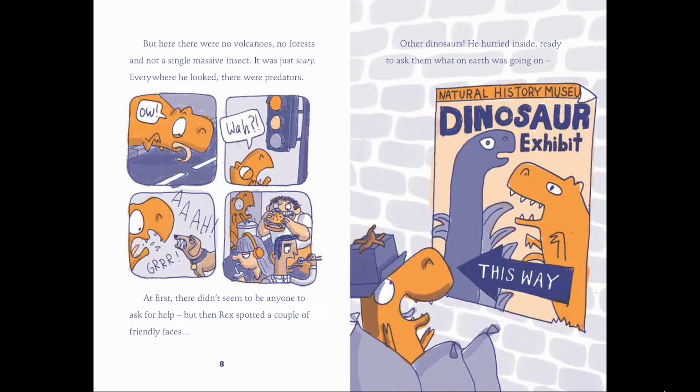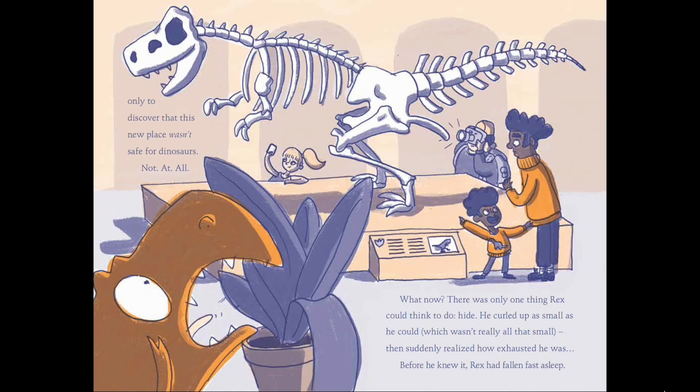But here there were no volcanoes, no forests, and not a single massive insect. It was just scary. Everywhere he looked, there were predators. Ow! What? Ah! At first, there didn't seem to be anyone to ask for help. But then, Rex spotted a couple of friendly faces. Other dinosaurs! He hurried inside, ready to ask them what on earth was going on. Only to discover this new place wasn't safe for dinosaurs. Not at all. What now?